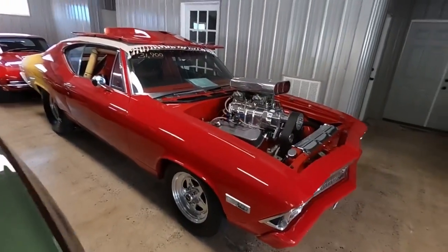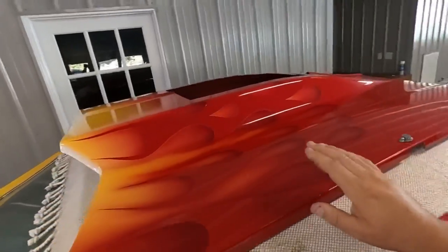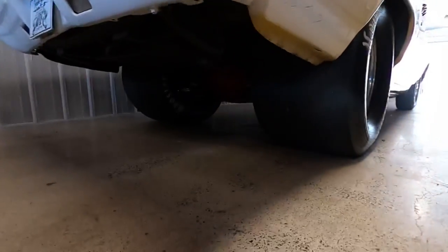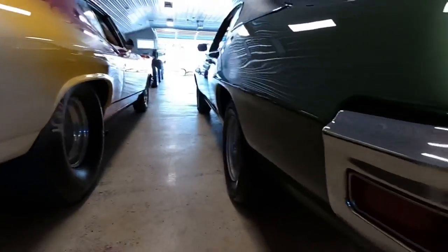The hood does go back on there, lock up. It's got the flames on it. It is fiberglass. That was definitely fun. Check this out. There's some meat right here.